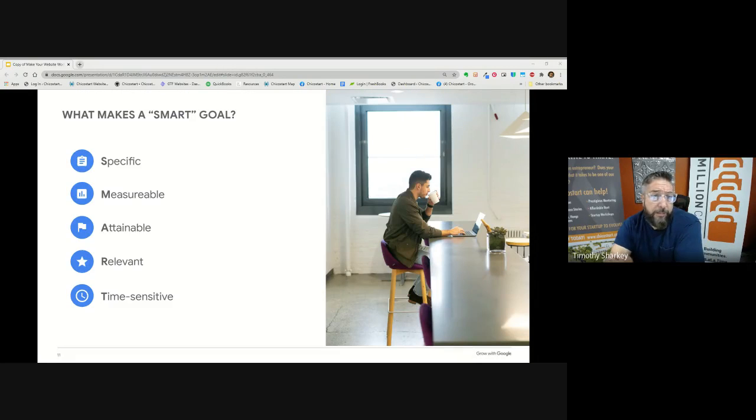So what makes a SMART goal? SMART is an acronym for specific, measurable, attainable, relevant, and time sensitive. Let's say the goal of your website is to sell more jewelry online. How can you give this goal more structure and make it more actionable? One trick is to incorporate the SMART framework.